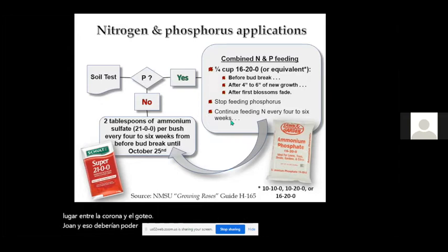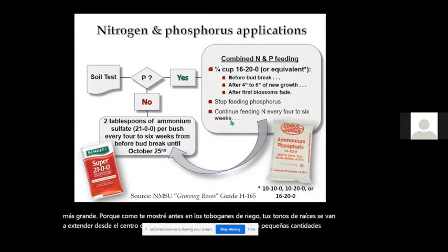Of course, as your bushes mature and after they become established, you're going to be putting down the same amounts, but on a larger area, because as I showed you before, in the watering slides, your root zones are going to be extending out from the center of the bush. So that means that you're putting out small amounts of fertilizer on a larger area as your bush matures. I hope that answers your question. Good question.